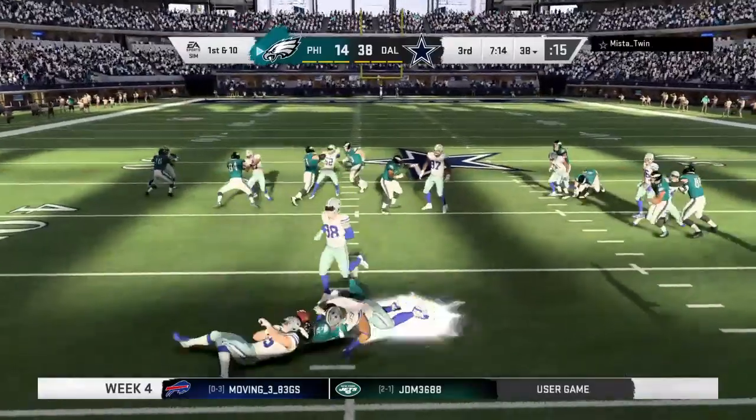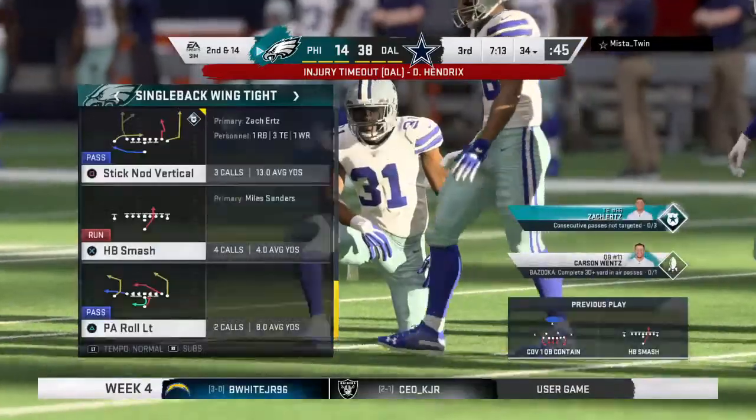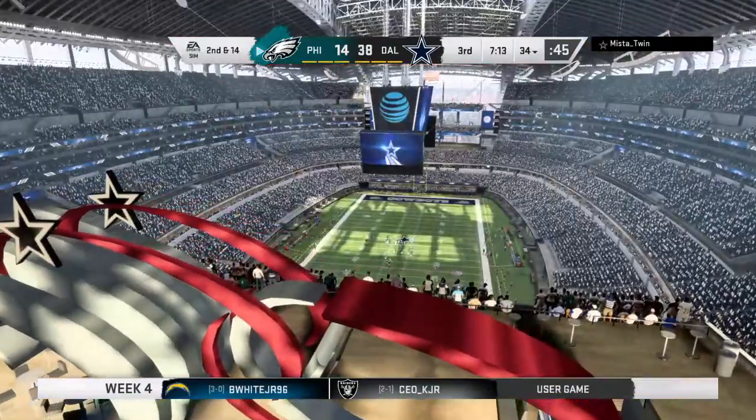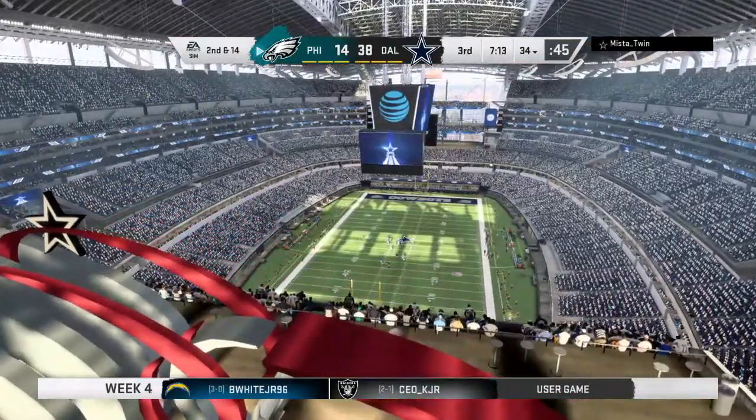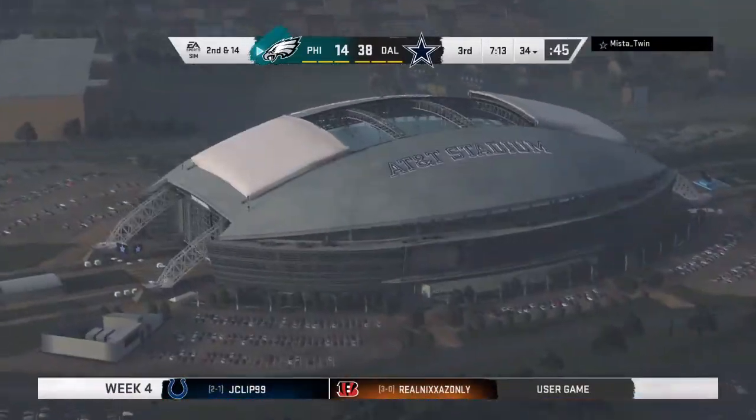Right back to Sanders on 1st down. And this has been a familiar sight all afternoon as they stop him behind the line. That'll wind up going for a loss of 4. And that's going to make it 2nd and 14.